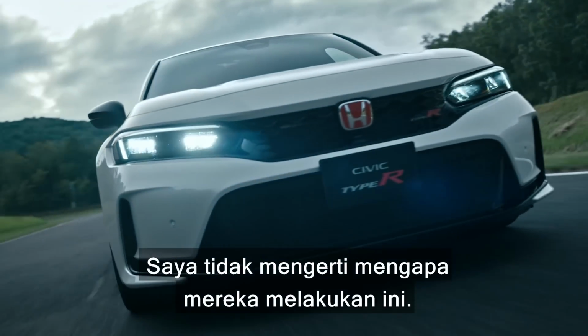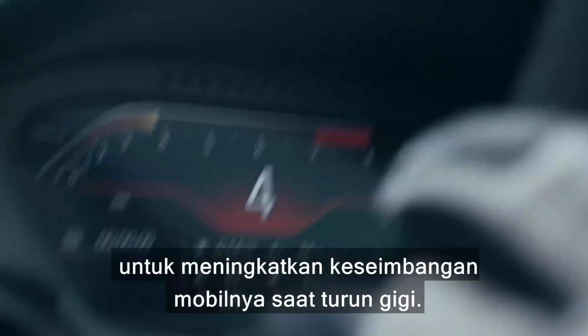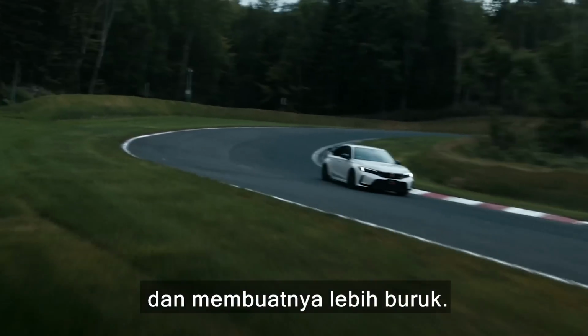I'm not sure exactly why they've done this. The gearbox was pretty much perfection as it was. Anyhow, it's also retuned the auto rev matching feature to improve the car's balance when you shift down. Once again, never noticed any problems with this. Hopefully they haven't gone and meddled with it and actually made it worse.